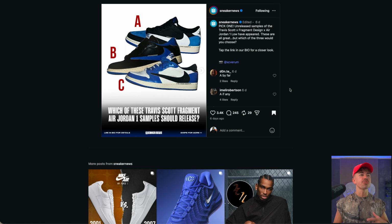But let's talk about some Travis Scott news, because this gets pretty interesting. So a lot of people with all of these Jordan 1 low releases have been talking about what they are doing. Last week we spoke about a new Travis Scott Fragment sample that popped up, and now we have 2 more, so there's a total of 3 potential Fragment collabs that may release.